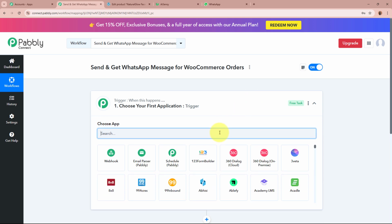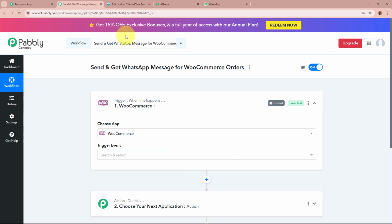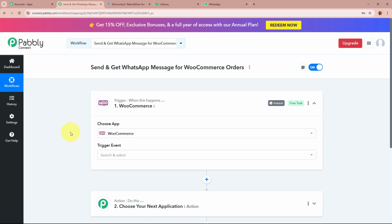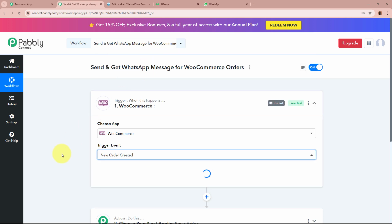And for the trigger application, I'm going to select WooCommerce, as with the help of WooCommerce, I'm managing my online store of my skincare products. I want that as soon as a new order is created by the customer while they're going to purchase my skincare product with the help of WooCommerce, automatically and instantly Pabbly Connect should capture the response. That is why for the trigger application, I've selected WooCommerce, and for the trigger event, I'm going to select new order created.